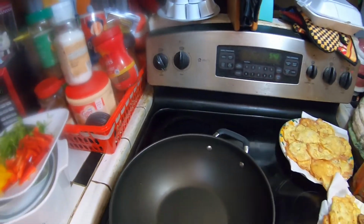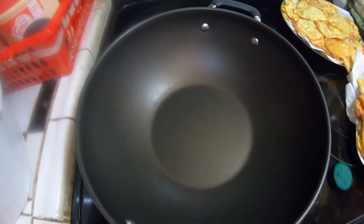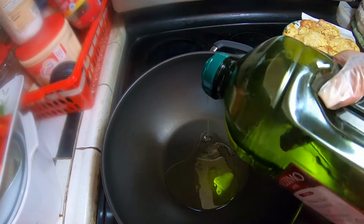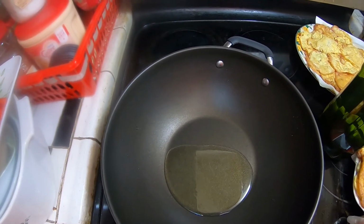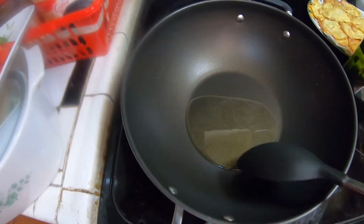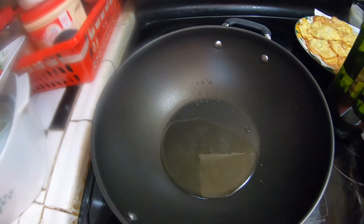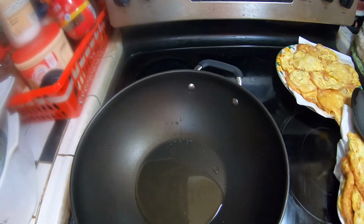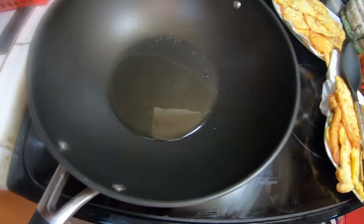Now, my next menu, I would be cooking sausage kielbasa, mixing it with vegetables, with colorful pepper. So it's a deep frying pan with olive oil. Then I would be cooking this.